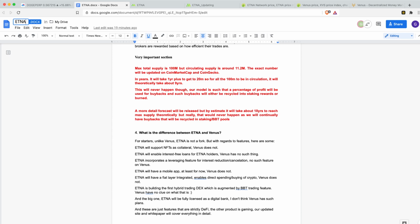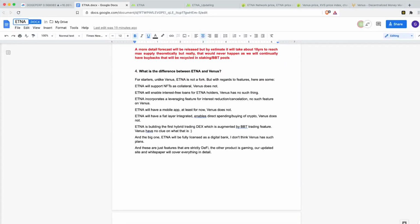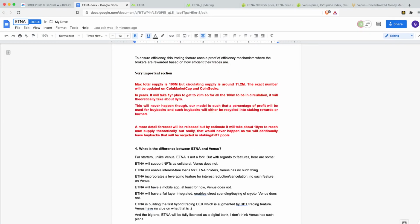Their model is such that a percentage of profit will be used for buybacks, and such buybacks will either be recycled into staking rewards or burned. A more detailed forecast will be released, but by estimate, it will be about 10 years to reach max supply, theoretically. But really, that would never happen, as we will continuously have buybacks that will be recycled in staking the BBT pools. Okay, so that is really the fundamental key areas in terms of the tokenomics, for those of you who like to pay attention to that, like myself. The burning is a good model.